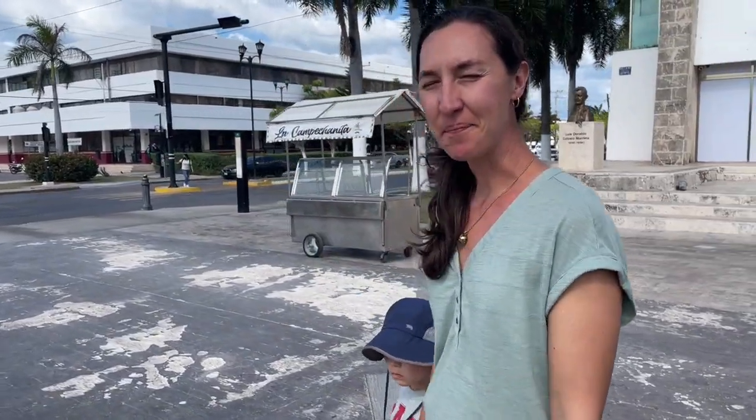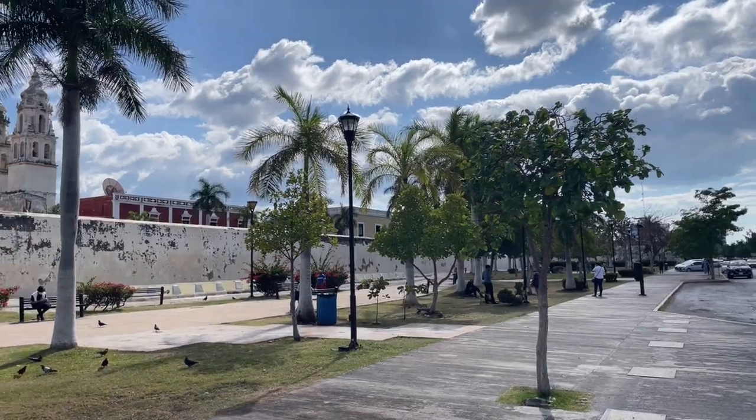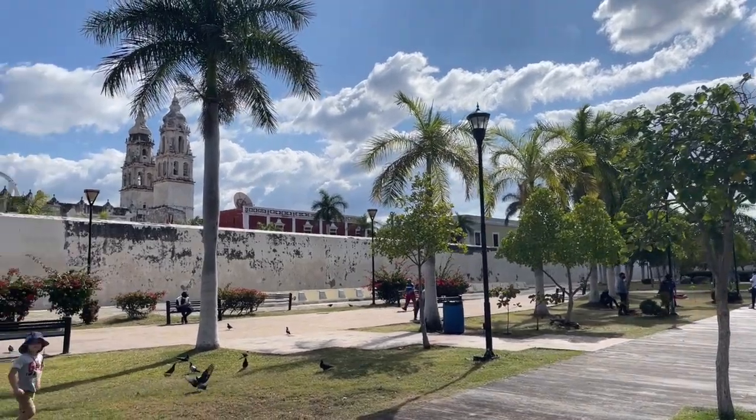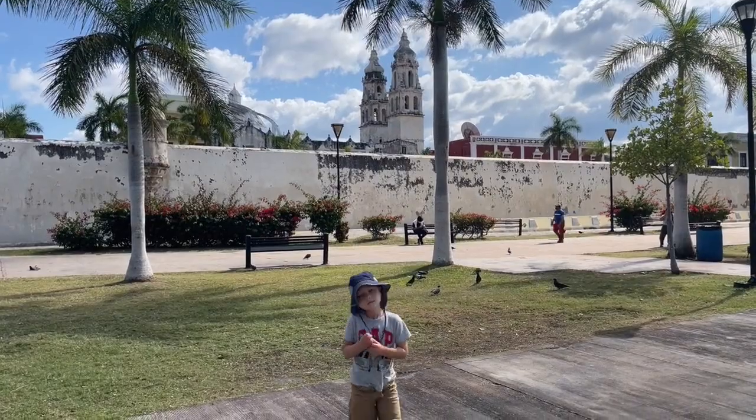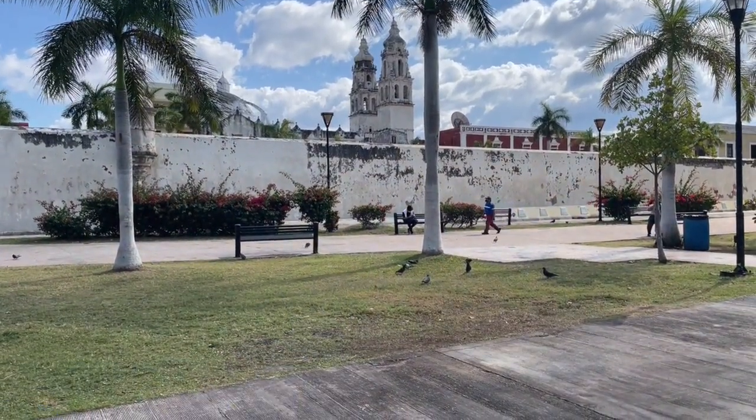So Campeche reminds me a lot of St. Augustine in Florida. St. Augustine and Campeche were constructed around the same time. They're both port cities. They both have the Spanish colonial architecture and the walls. And we haven't been to the fort here, but there's a fort here too, like there is in St. Augustine. So as soon as we were rolling into town, that's what it reminded me of, was St. Augustine. And I love St. Augustine. If you do too, you should come to Campeche.